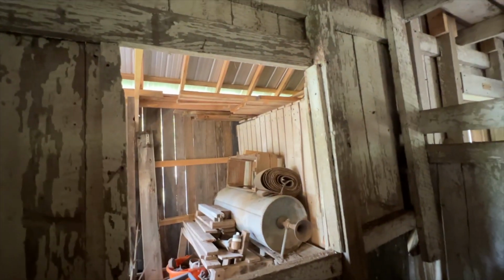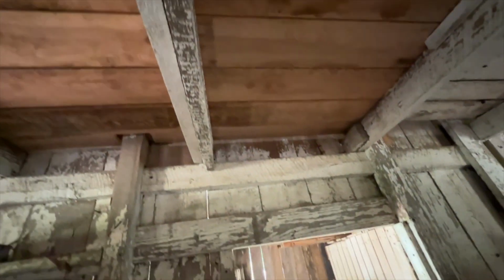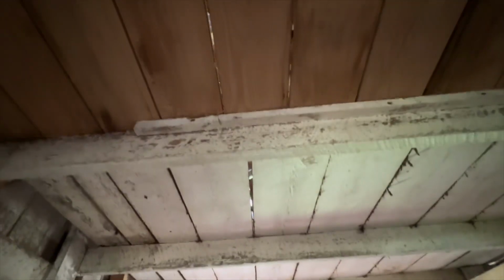The feed box, and opened the window and fixed it. And if you look up, that oak flooring, you can see where it goes from the new flooring to the old flooring. Now, this right here is an old water bucket hanger.